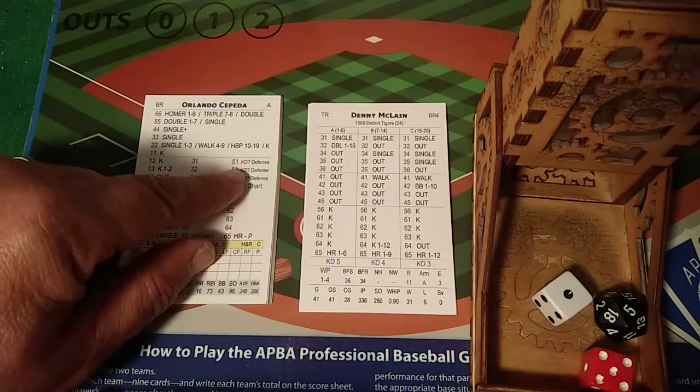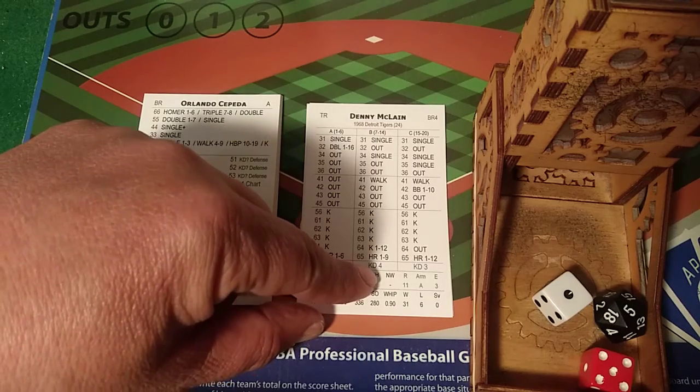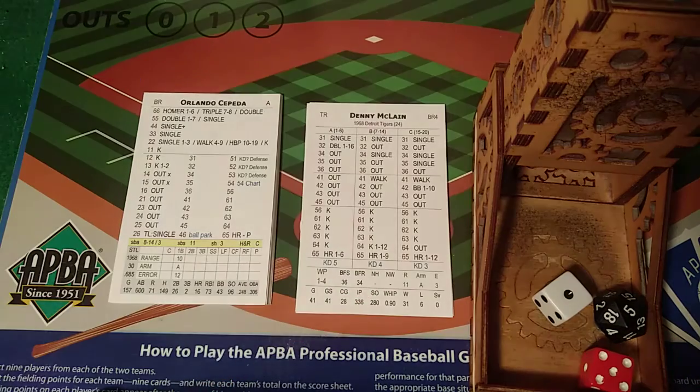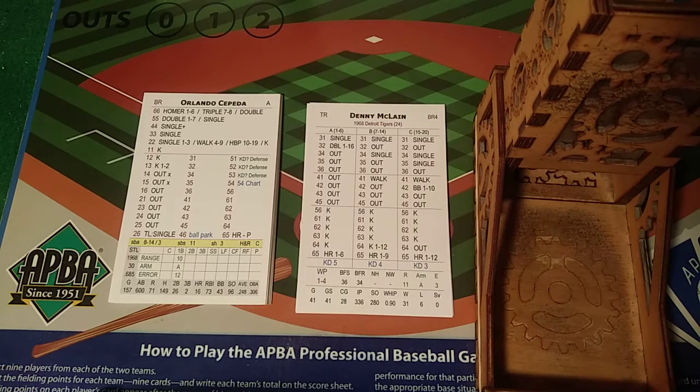Cepeda gets a 51. That's a K check. 4 would be a strikeout. 1, 2, 3, or 4. Shush. He rolls a 5. So it's not a strikeout. 51 is an error check. So we roll the dice.